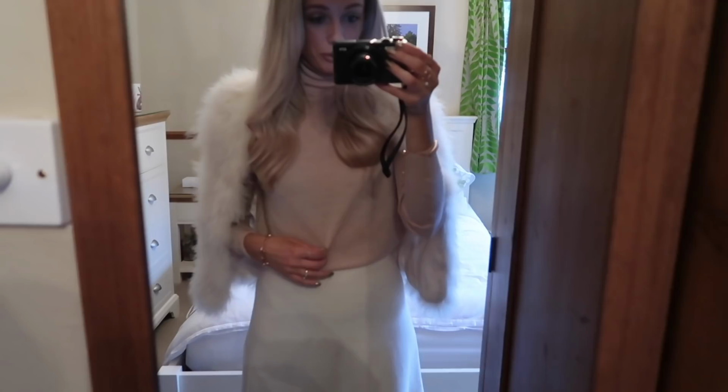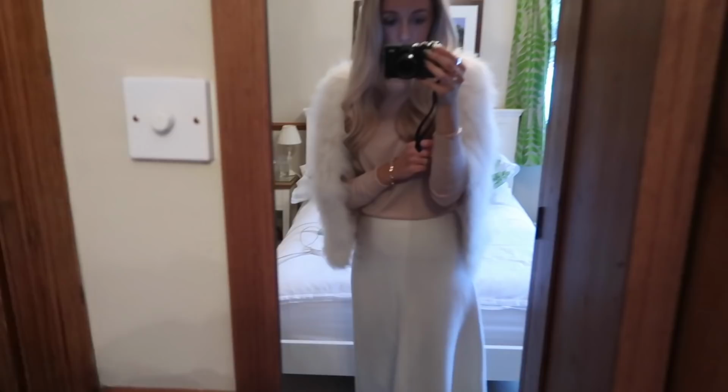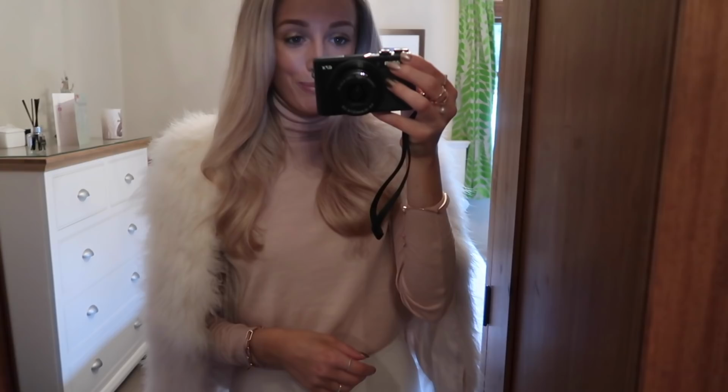Reese pleated skirt. This is my Stella McCartney roll neck, which is super comfy. And then I've got my feather gilet from Club Monaco, just over my shoulders. And then Pandora earrings. So this is my Boxing Day outfit of the day.